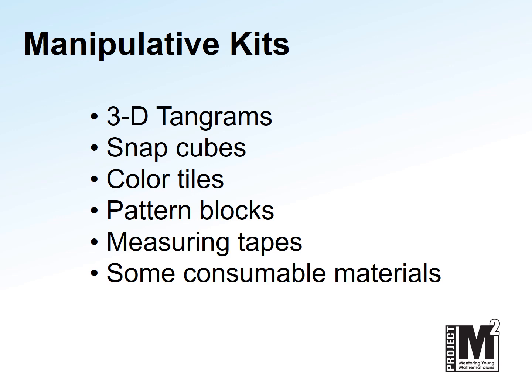Manipulative kits specific to each grade level and each unit are also available. These kits contain manipulatives needed to do the activities in the unit, as well as some consumable materials. Some examples of manipulatives found in the kits are 3-dimensional tangrams, snap cubes, color tiles, pattern blocks, measuring tapes, and many other things.